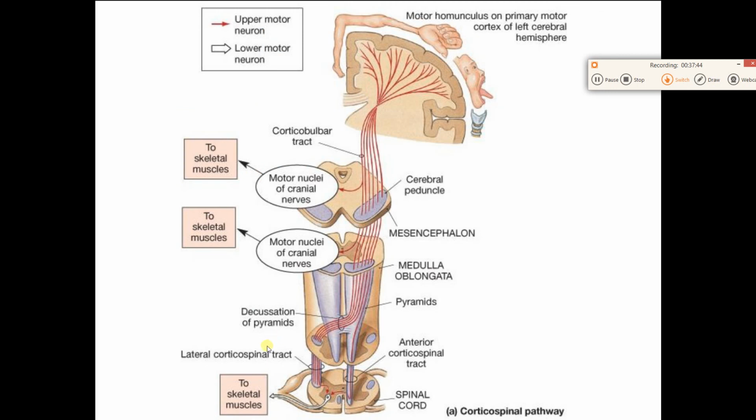We saw this picture earlier. It's a beautiful illustration. We're starting in the precentral gyrus, that primary motor cortex, going down to the brainstem, switching sides at the decussation point in the medulla, running down. Our first neuron then ends in the ventral part of the gray matter of the spinal cord, and our motor neuron zooms out to skeletal muscles.